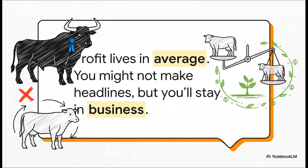This quote really highlights the danger of that old way of thinking. As P.J. Bowdler explains, chasing the extremes, the biggest bull, the heaviest calf, it's a risky and frankly expensive game. The businesses that actually last for generations are built on balance and consistency, not on winning a few shiny awards.